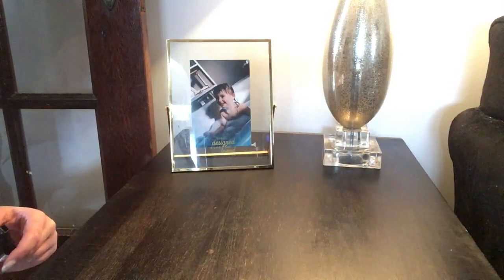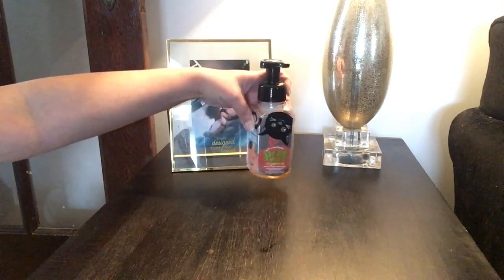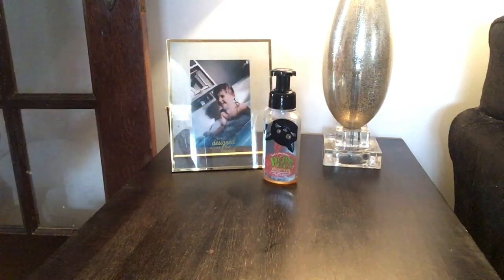This is Ella's favorite soap, strictly because it has a cat on it. Perfect Pumpkin, we finally finished. I know, it's way out of season, but she adored it just because it had a cat on it, so I kept it underneath the bathroom sink so she could keep using it.